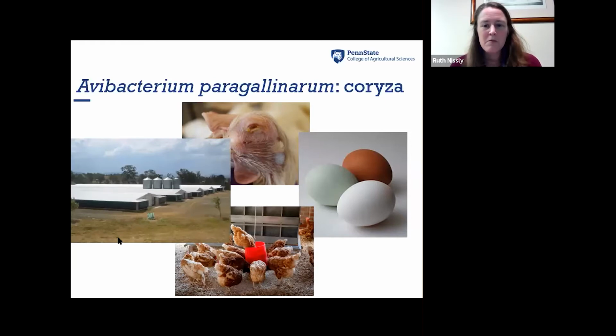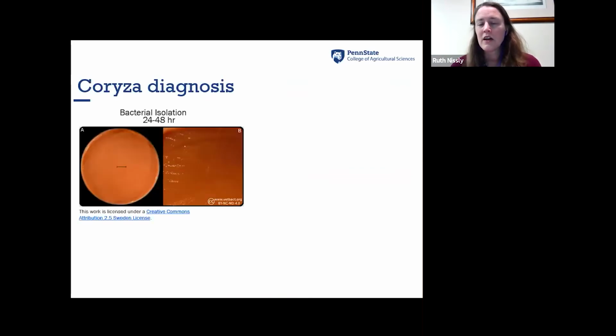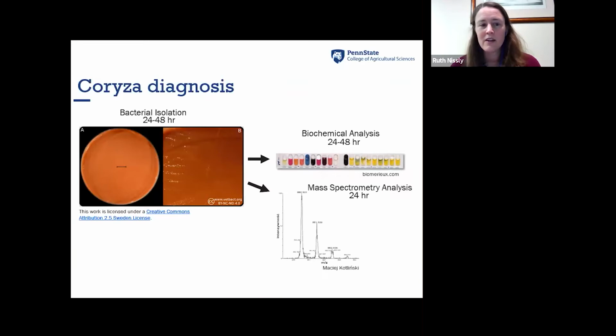The Avibacterium paragallinarum infection can spread very quickly through a poultry house, leading to most birds in a house showing symptoms within just a few days. The traditional methods for diagnosing coryza take several days to first isolate the bacteria and then to positively identify it as the correct species using different biochemical and protein tests.